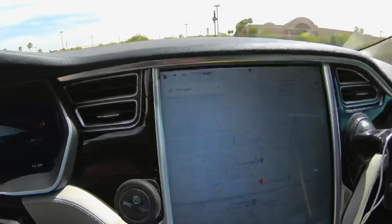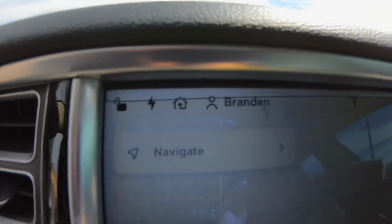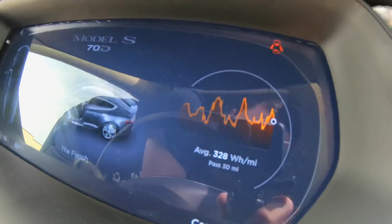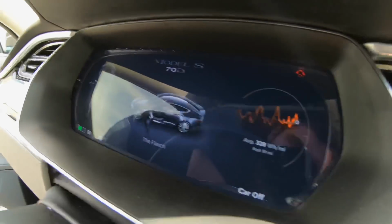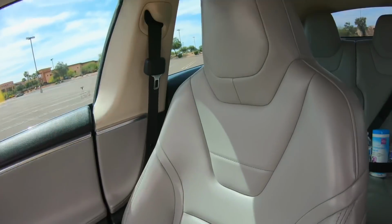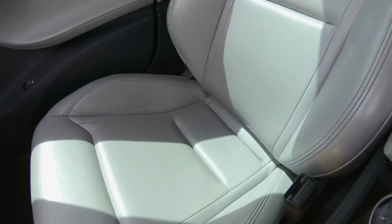Touchscreen is delaminating, as well as the instrument cluster is also delaminating. So that's something to keep in mind. We'll touch on that in future planned repairs. Here's the passenger seat, in better shape than the driver's seat.